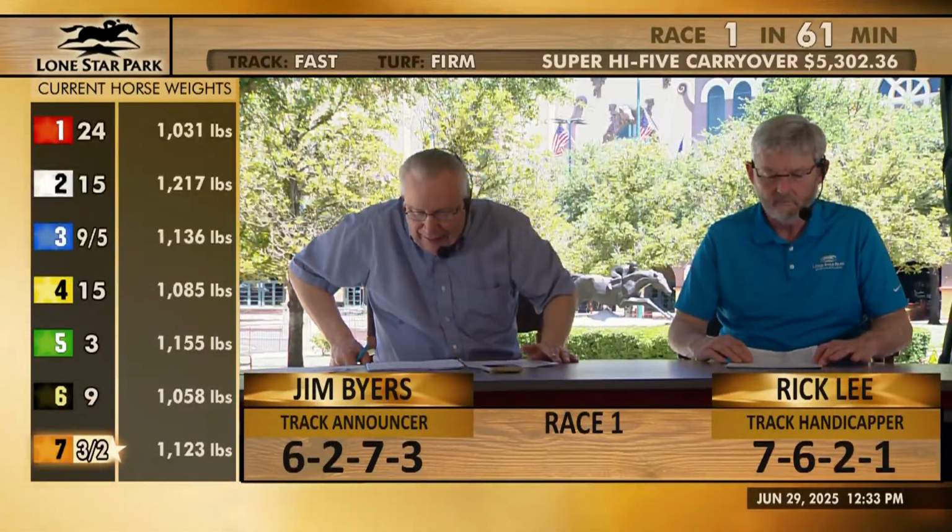One other note about Beyond Grateful, you mentioned Omkara, the dam. She was 0 for 3 on the racetrack. This is her first foal. She was bred by Godolphin. Whenever I see a horse bred by Godolphin, I assume that up the pedigree there's some nice horses, because I don't think Godolphin generally deals with lesser stock.